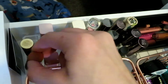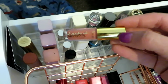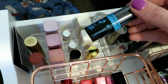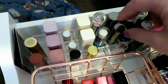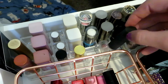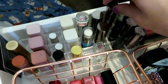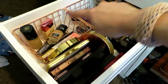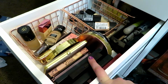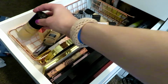Too Faced. More of these. First three. Mini Tarte guys. CoverGirl. Wet n Wild. Lorac. This was an Ipsy bag or Birchbox. This is Bite Beauty. MAC. Urban Decay. These are all Urban Decay. This is a hodgepodge of foundations and primers. And these are palettes with like blush and bronzer and highlights and stuff. More colors of this.